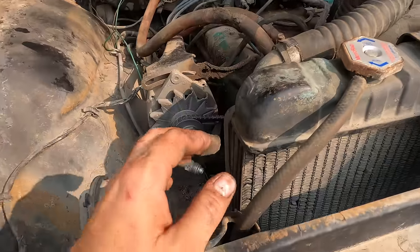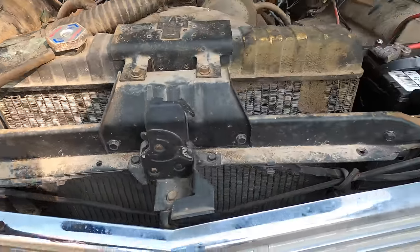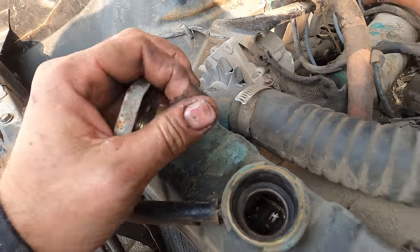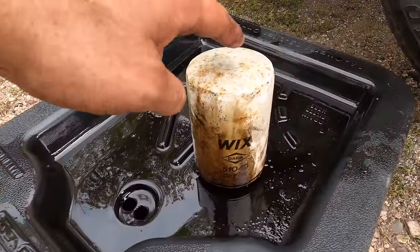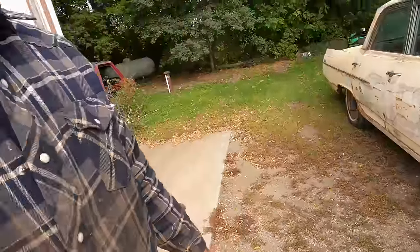This got a little short on me when I snipped that off. Dang it. The other thing I was looking at, this radiator is not looking too hot. I wonder if it's even hot. Yeah, she's empty. So I don't know what we got going on here either. Didn't mind finding this in there. They've been running a Wix. That's an old guy. Couldn't find a new Wix, so I'm running a Mobil 1 filter in there.